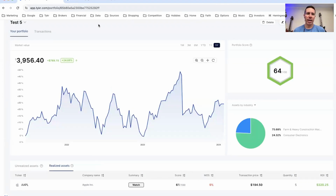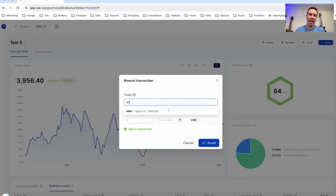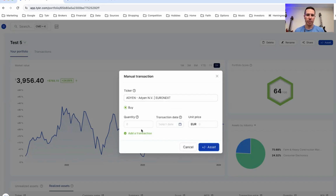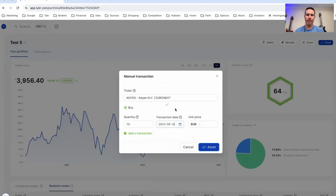Okay, now let's go ahead and add a stock that's not in, in my case, I made this USD currency. We're going to add a stock that's in euros. So I'll go to manual. I'll add Adyen. They're a payment processor out of the Netherlands. There we go. You can see this is euros, not USD, but we're going to buy 10 shares. We'll go back to September of 23.